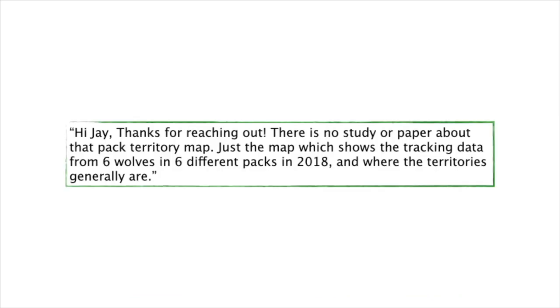To get some clarity on this, I contacted Voyageurs myself and asked if there was a published paper where this information was presented so that I can find out more background about the wolves themselves, the packs, the interactions, and that kind of thing. Voyageurs responded quickly and they answered my question. And they stated, "Hi Jay, thanks for reaching out. There is no study or paper about the pack territory map, just the map which shows the tracking data from 6 wolves in 6 different packs in 2018. And where the territories generally are." In other words, the territory boundaries are not that accurate, nor does Voyageurs claim they are. There were only 6 wolves involved, each from a different pack, and the pack territories were apparently adjacent to each other. That's all that can really be said about this wolf territory map.